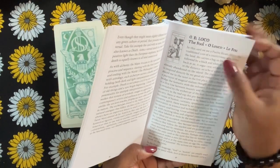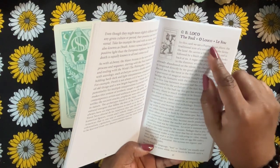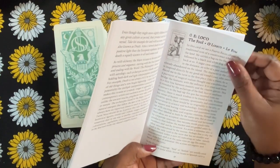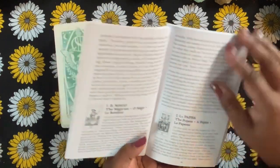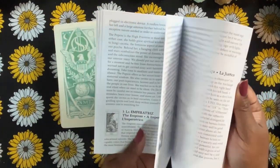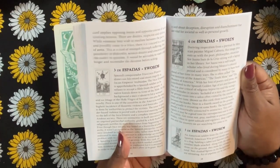It looks like we've got El Loco, the Fool, O Louco, and Le Fou. So I don't know if that's four different languages here for those titles, and then lots of story. And it's like that for every card, even in the minors. Yep, even in the minors.